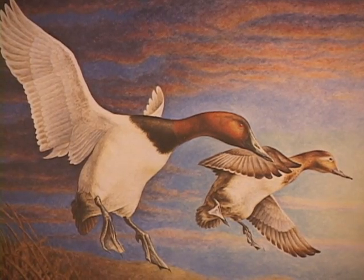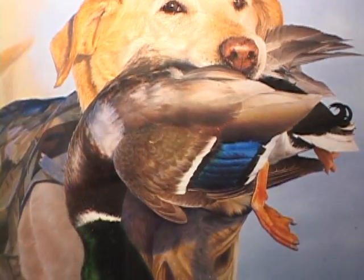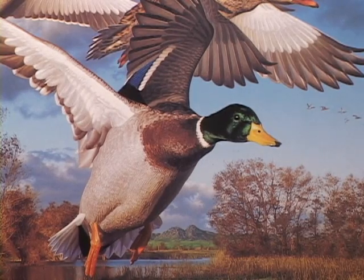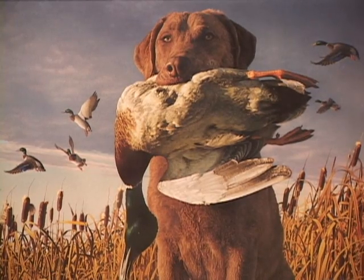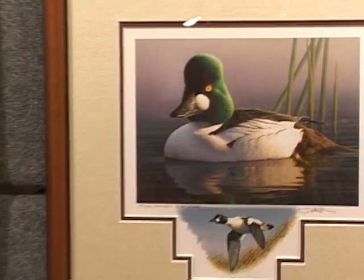So there is a California versus a federal winner, right? Correct. When you go duck hunting in California, you have to have a state stamp and a federal stamp on your hunting license, and both raise money for wetlands preservation. How are they displayed here?